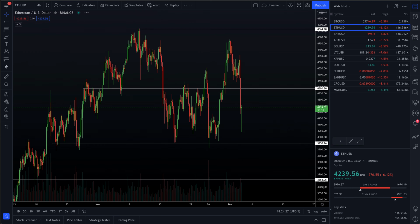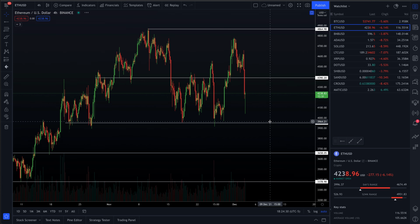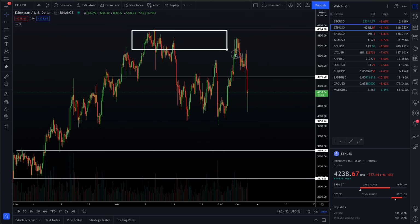Let's move along and get into Ethereum, still on the 4-hour time frame chart. What I would point out about this one is that this is starting to become kind of the range.